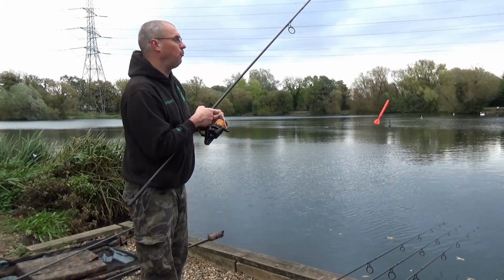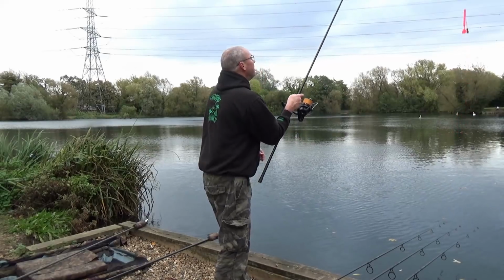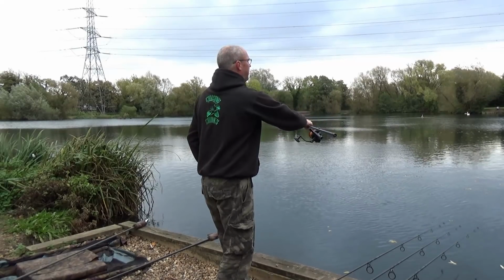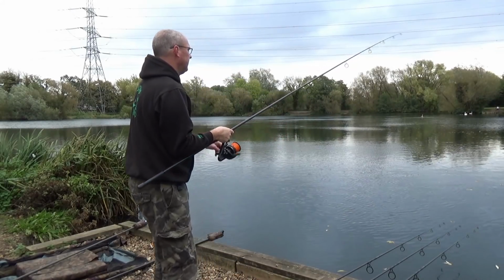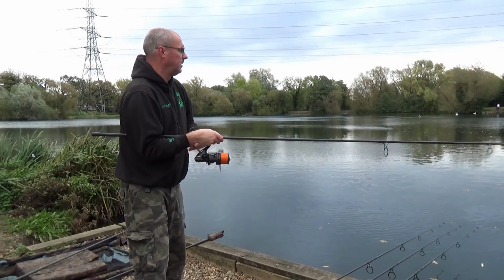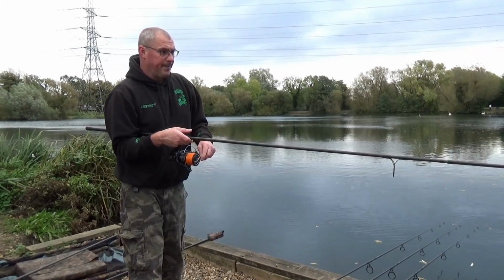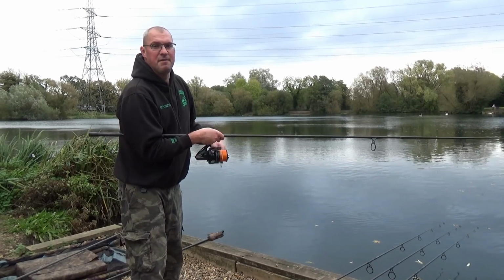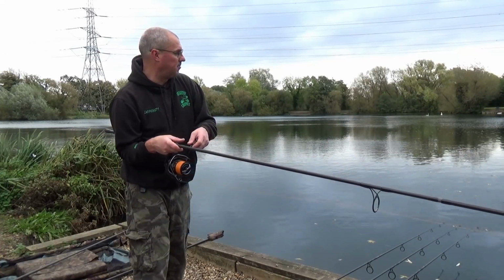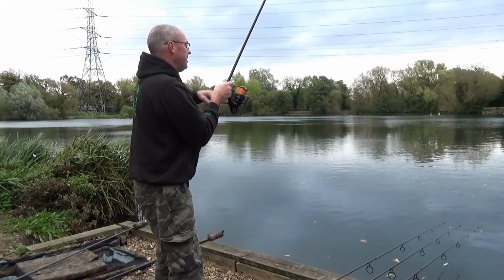I've already got some Ronnie rigs ready, guys, just in case there was a bit of light weed or silt or whatever. I might show you the Ronnie rigs later in the blog. To be fair, unless you've been living under a rock for the last 3 or 4 years, I think everyone knows what a Ronnie rig is by now.